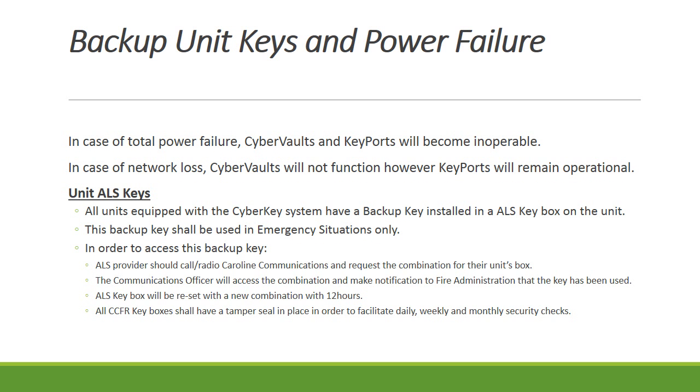Backup unit keys and power failure. In case of total power failure, cyber vaults and key ports will become inoperable. In the case of network loss, cyber vaults will not function, however key ports will remain operational. All units equipped with the cyber key system will have a backup key installed in a Knox box within the unit. This backup key shall be used in emergency situations only.